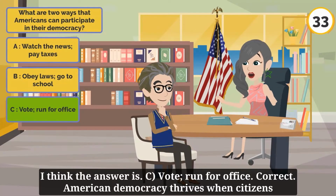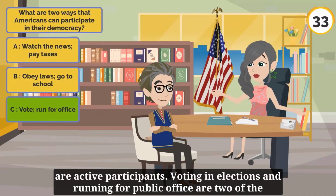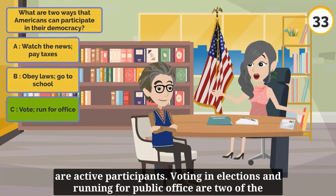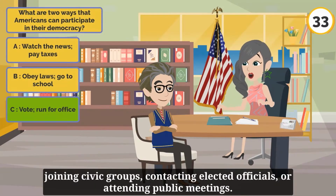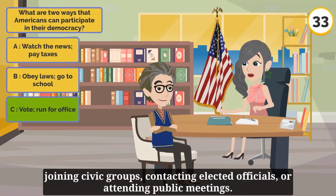Correct. American democracy thrives when citizens are active participants. Voting in elections and running for public office are 2 of the most direct ways to shape policies and government leadership. Other ways include joining civic groups, contacting elected officials, or attending public meetings.